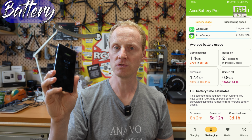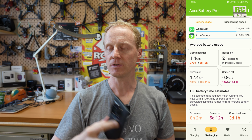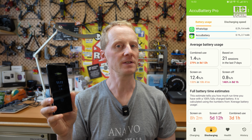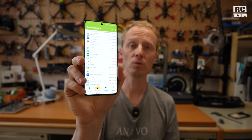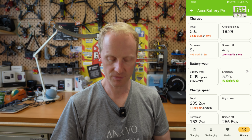Which leads me to the next thing, the battery life. It's amazing. I consistently get 3 days good usage on this phone, and I even stopped charging it at 80%. So there's this thing, if you always charge your phone to 100%, the battery will age faster. AccuBattery Pro, which is a really nice app, it tells you the apps that draw a lot of power, how well did it charge, how fast did it charge, and how's your battery life in general.